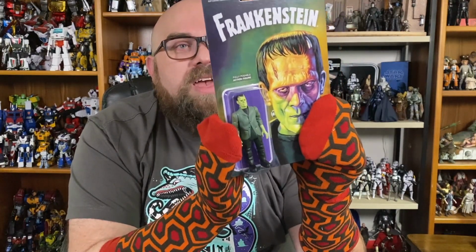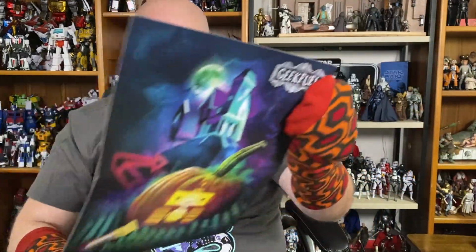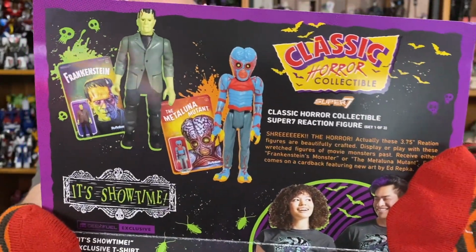This is Frankenstein, and the reason I'm a little bummed is the other thing I could have gotten is the Metaluna Mutant. It's on the flyer, so let me show that to you. I have a soft spot for the Metaluna Mutant because one of my favorite movies growing up was Mystery Science Theater 3000: The Movie. They riff on This Island Earth, which is where the Metaluna Mutant is from. So I've seen that movie more than any other Universal monster movie, by far, because I love Mystery Science Theater 3000: The Movie. I'm not gonna let that taint it. I wish I had gotten that, but it's okay that I didn't.